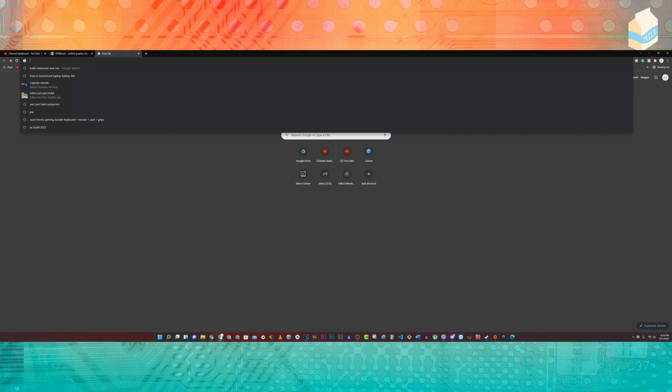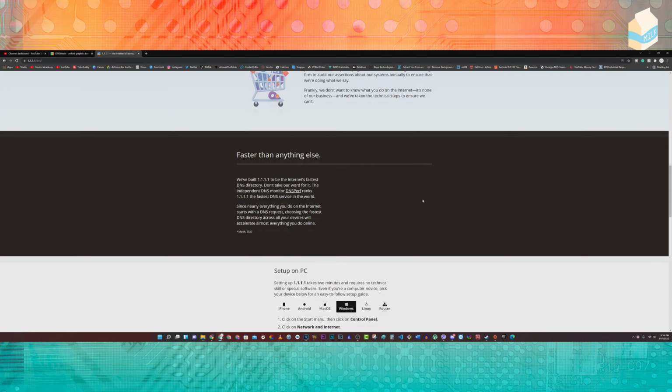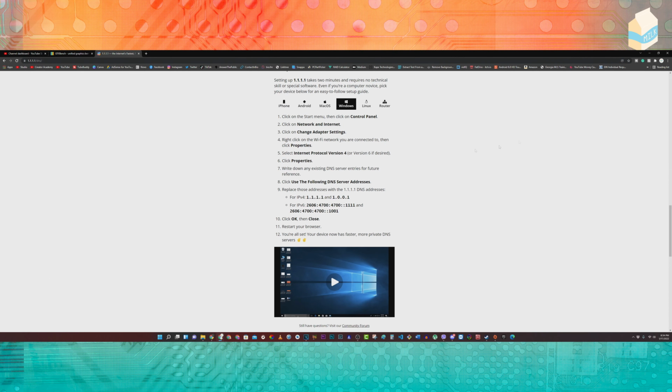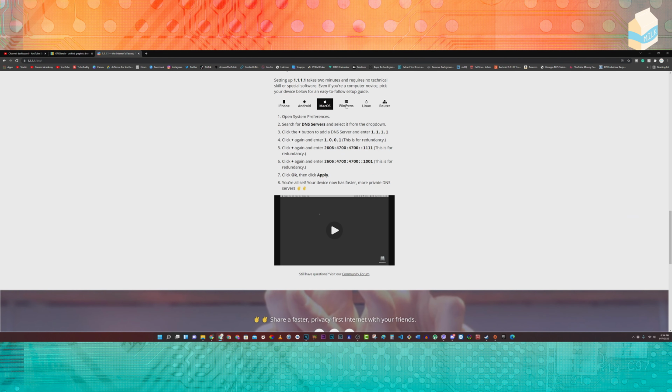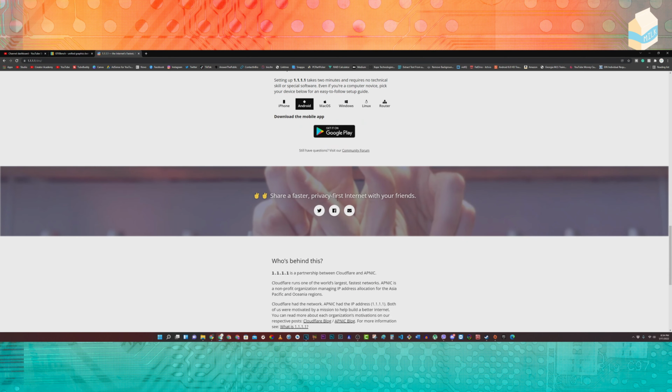The first thing I like to do is go to the Cloudflare website so I can get the IP address. You just type in 1.1.1.1, click on DNS, scroll down, and you'll have all the different ways to set it up. On iPhone and Android, they have a little app. On macOS, they tell you exactly how to do it. And they have some videos here. And for the router, it shows you how to do it as well. We're doing Windows, so we'll go to Windows.